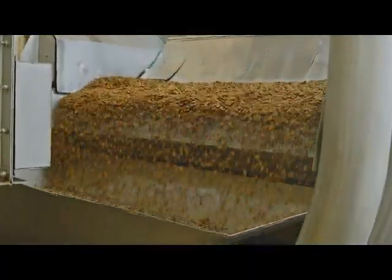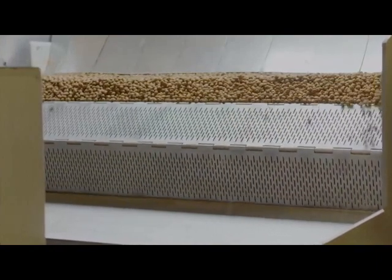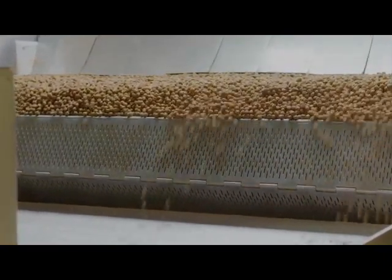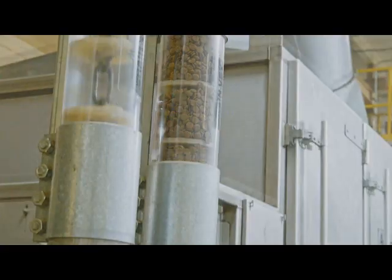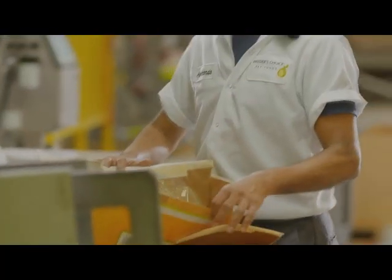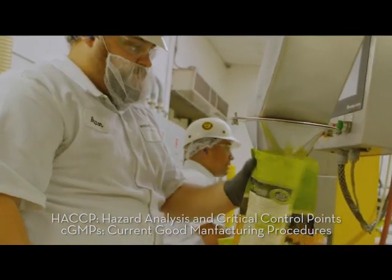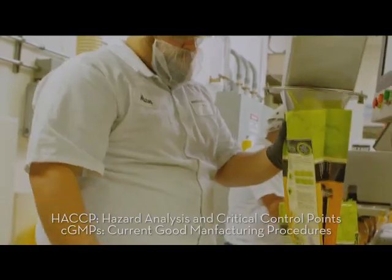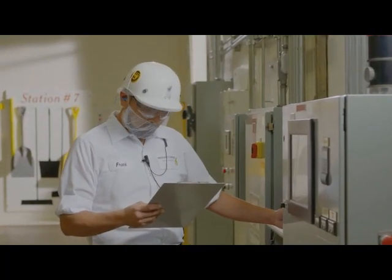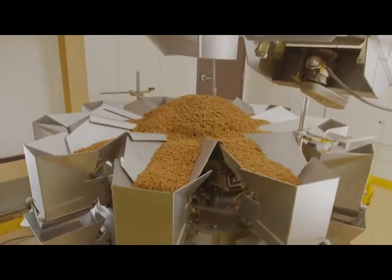So what happens when the product's done in the dryer, it comes over here. There's about 250,000 pounds of bin space right here that holds it. Unbelievable. And this is the coating section. Depending on what the formula calls for, we can put on duck fat, canola oil, whatever the formula calls for. It gets coated here and goes into this machine, another dryer, which dries that together. You can put the duck fat on the outside. That all happens right in here.